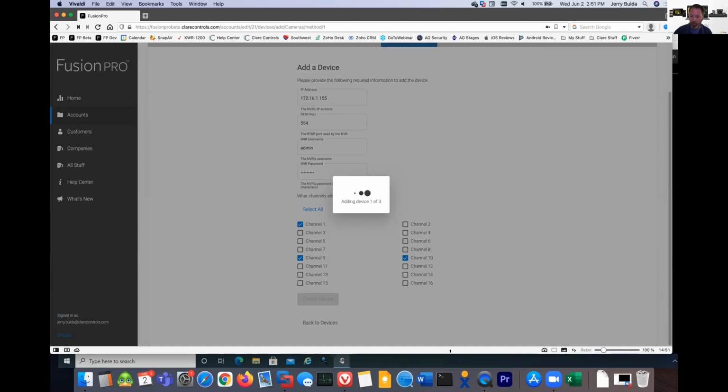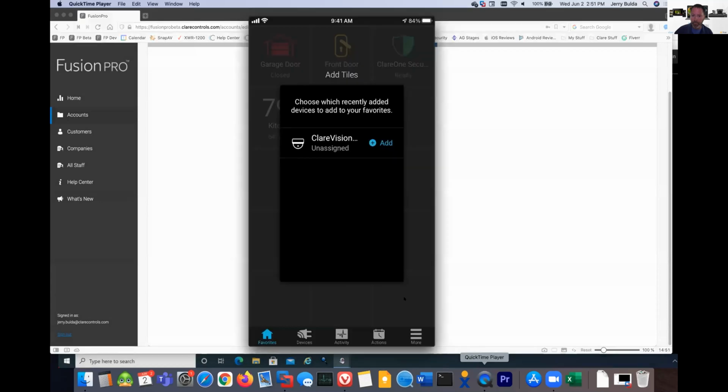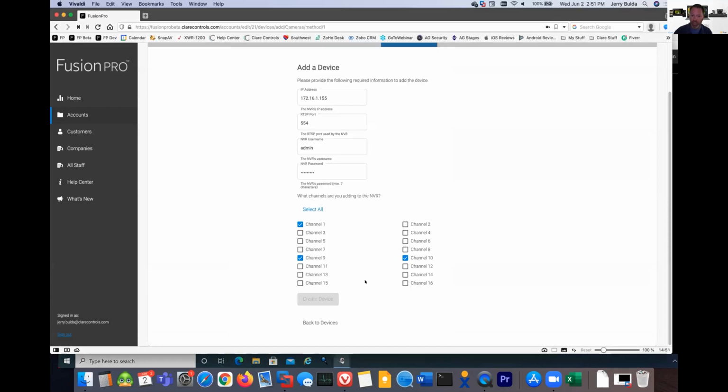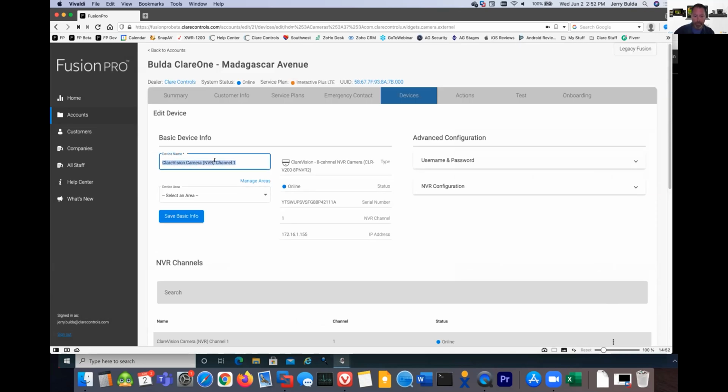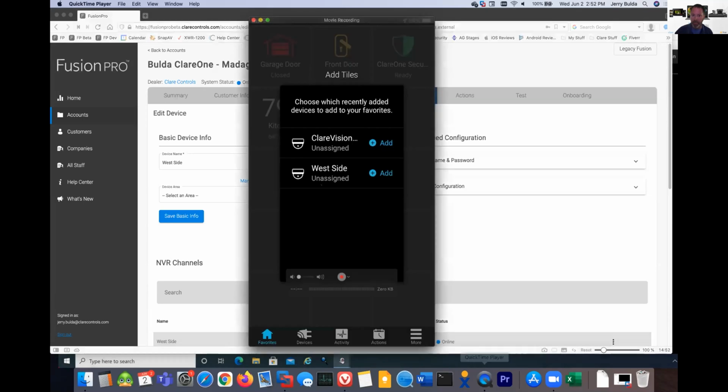And again, I'm going to jump over to the mobile app. We should see these pop up. So while that's adding those channels, you can easily go in here. You can actually change the names of these so they don't just say channel 9, 10 or whatever. You can change the names of these right through Fusion Pro or through the app. So if I change that, pop open the app, you'll see that that's already changed here. And I'll add this guy to it.